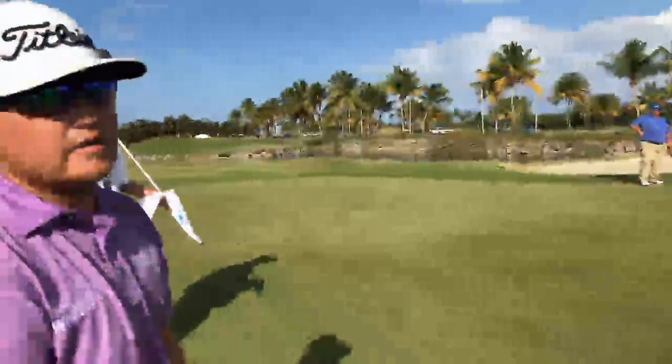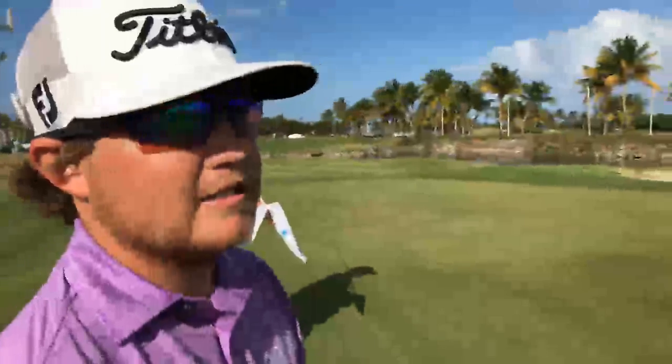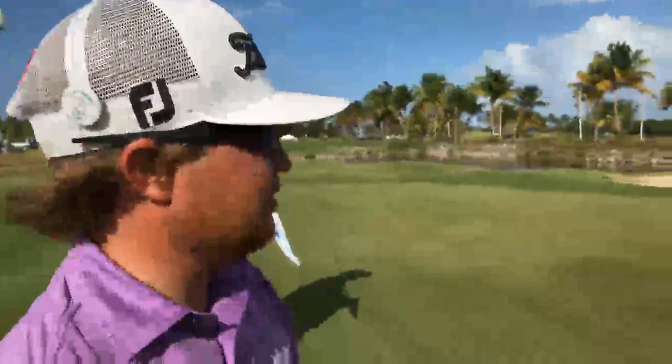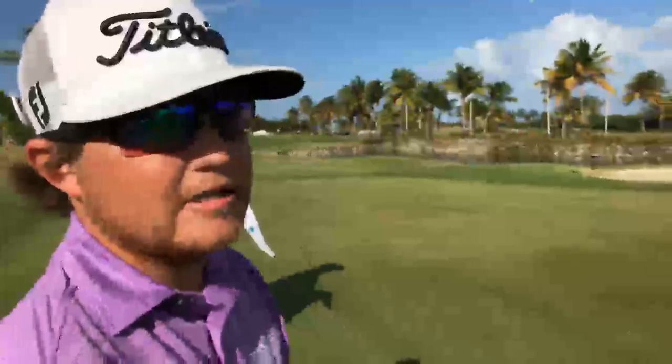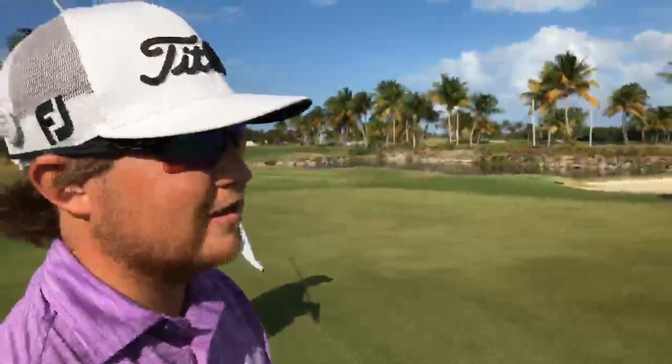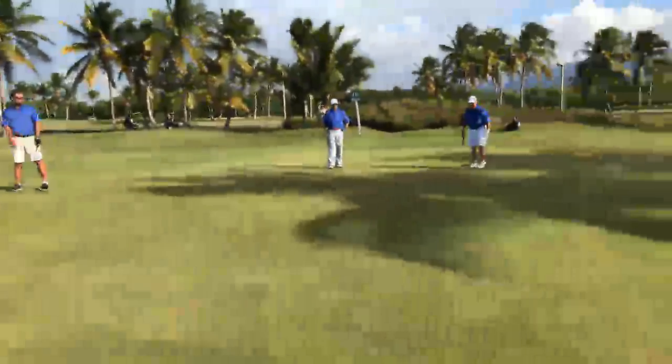The greens aren't too crazy around here. They did a pretty good job. Sometimes you get crazy greens on places where it blows really hard, and you can't really play in tournament conditions because the greens just get out of control. That one looks pretty good.